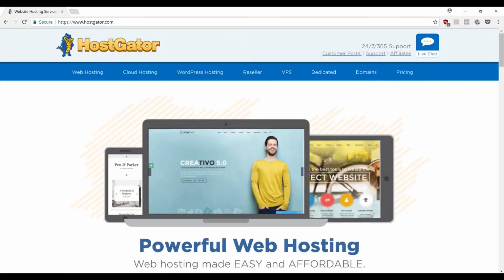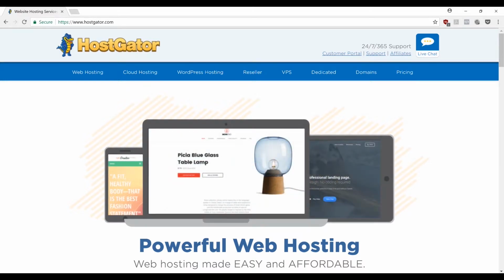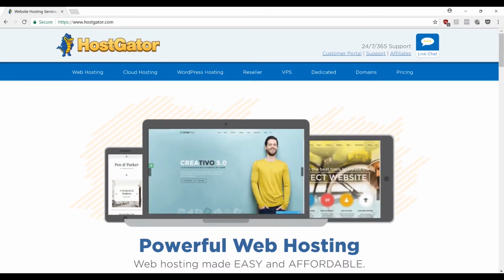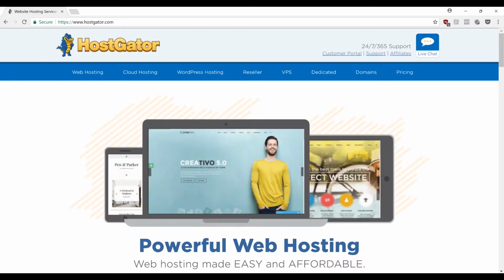Now let's just quickly go over why I recommend HostGator for hosting. Because there's a lot of options out there, so many different providers of hosting. But in terms of quality of service, pricing, and really what you get, value for money, I would say HostGator would be one of the best, if not the best. So we're going to go through and click web hosting.